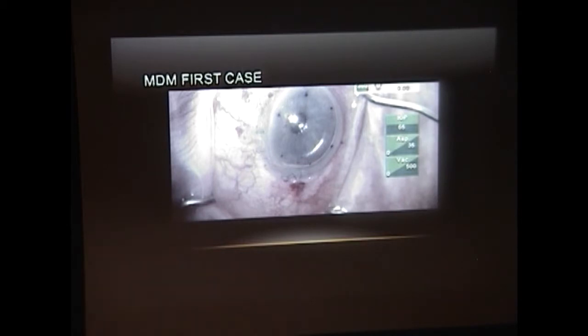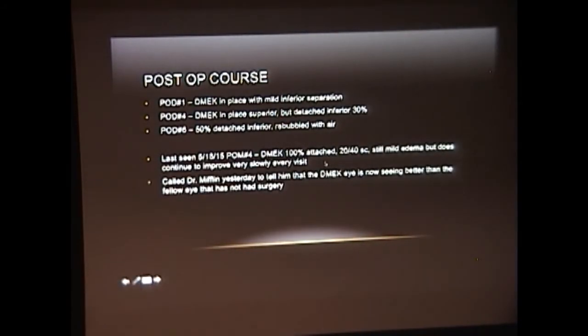Because I'll go through the post-op course here. The DMEK was in place on day one. There was a little bit of separation inferiorly. It stayed attached superiorly on day four, but the inferior 30% was starting to come off. On day six, it was 50% detached, so that's when I pulled the trigger to rebubble. When we rebubbled it, we kept the eye nice and pressurized for a few minutes, really pressurized it back up.